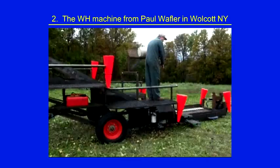The big cost is, of course, harvest labor. One of the machines we're developing in New York with the Waffler family, which I think has a tremendous potential, is a way to increase harvest labor efficiency and not require so many people.